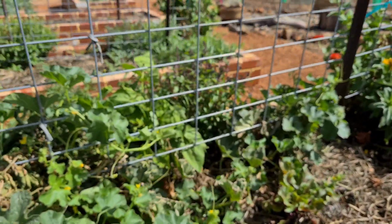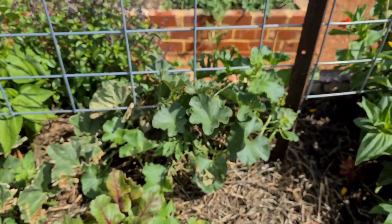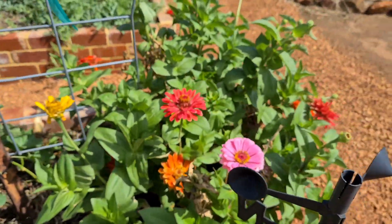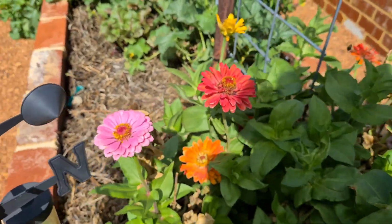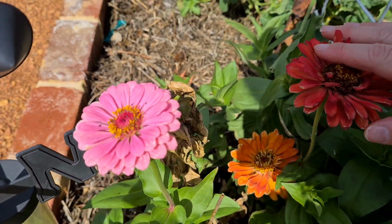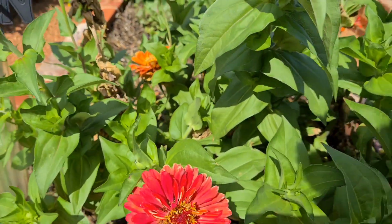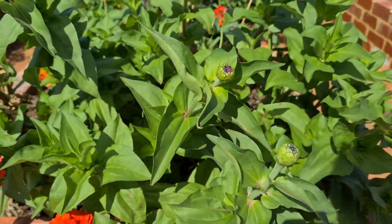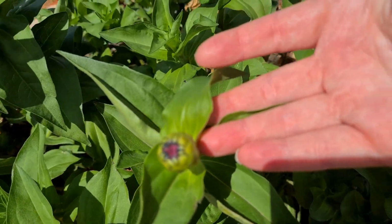What else have we got in this bed? We've got a random beetroot plant, and we have got some beautiful zinnias. Aren't these just so pretty? Look at all the colours. So you've got orange and red and pink, got some yellow, and it's about to just produce a heap more as well.